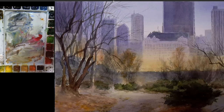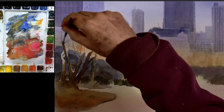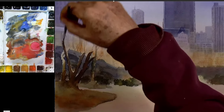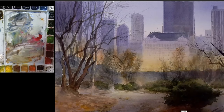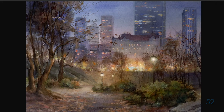Okay, I think you saw enough of that. And here is the finished painting. Wait, did we see enough of it? I'm not sure. Make sure I'm not leaving anything out, folks. Yeah. All right. That's the done deal. I used pastels for the building lights, by the skyscraper lights.